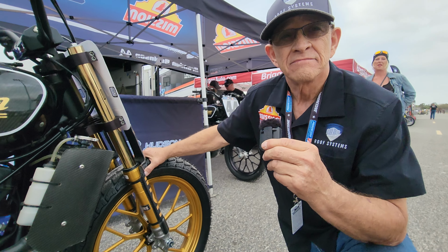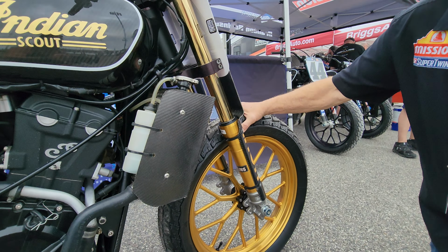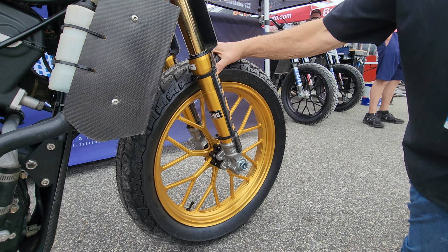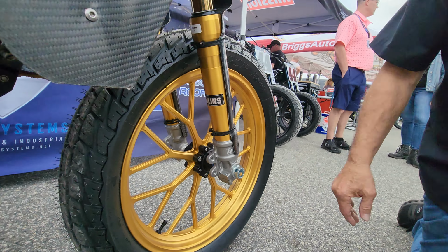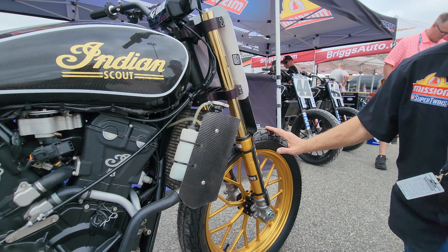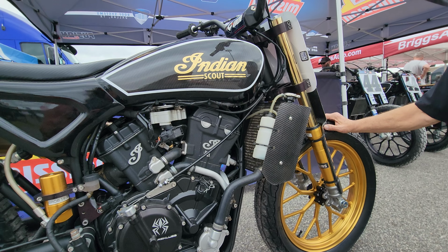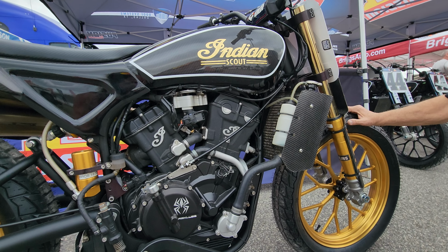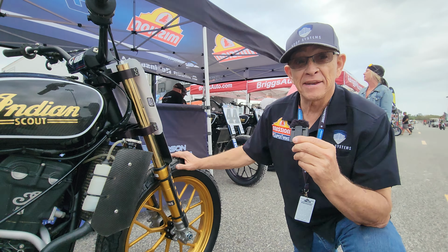That's awesome. It looks like you got everything done on this. Tell me about the suspension a little bit. Well, Jimmy Woods with Öhlins does all the suspension. We had all the gold this year, kind of like a showpiece for this motorcycle, but we'll race it. The bike is so beautiful. It looks like it belongs in a museum, and you're going to go out and kick ass on the track too. Absolutely. That's the plan.